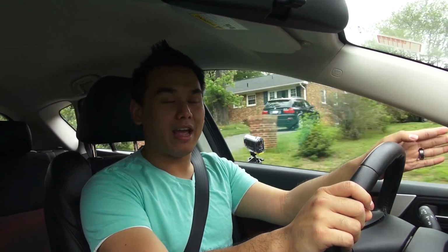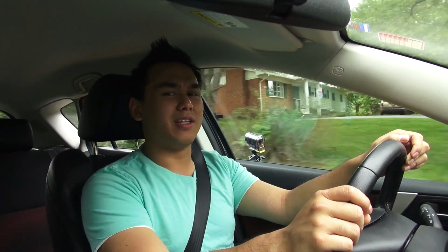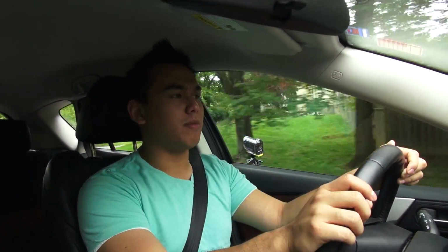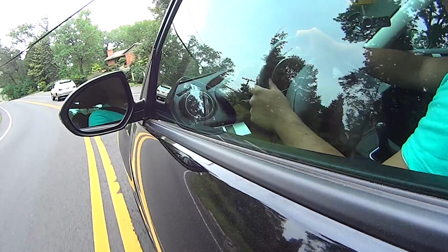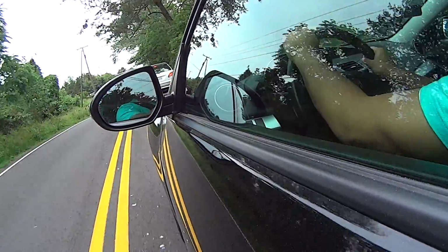The first generation didn't have it, and I really think every turbo car needs to have a boost gauge. Basically, the last one that doesn't have it now is the Volkswagen GTI, which I believe is coming for the MK7 version.